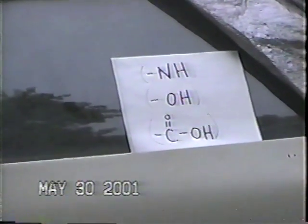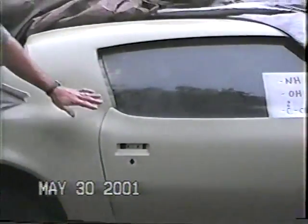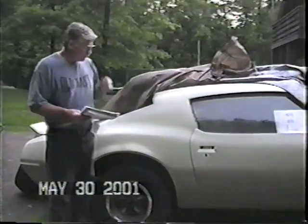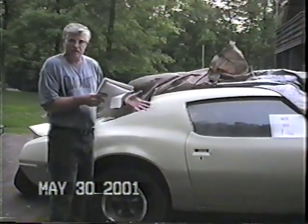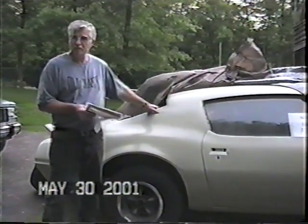Then we let this sit and dry really well, and then we'll sand it. The sanding makes the paint stick to the primer. Okay, so then we're ready to paint.